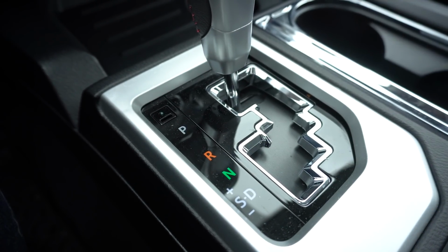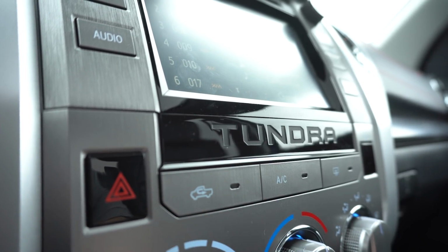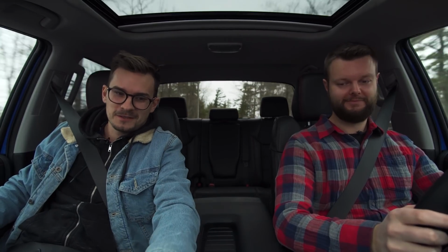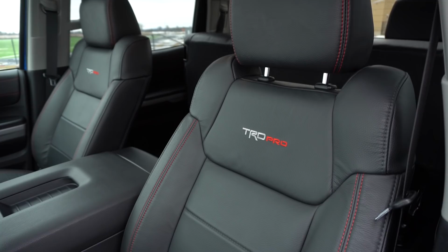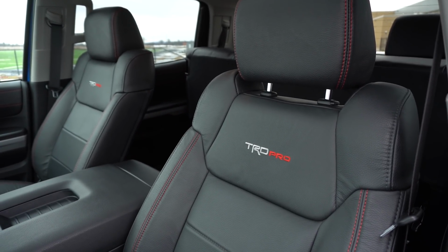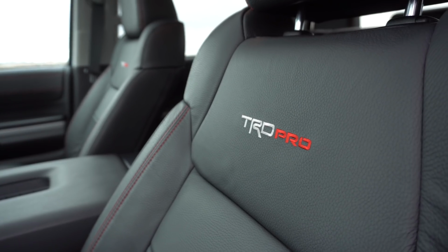But on gloss black, we do have Tundra in gloss black, and it actually looks pretty cool. It does look cool, and I would never touch that, so I don't mind it. I would touch it just to feel the texture. The seats are pretty comfortable, but I don't think they're the most comfortable. I think the Ram is slightly more comfortable than these seats. I'd say these are pretty much just as comfortable as the Ram ones, but these ones have a cool TRD Pro written on them. And some red stitching and all that stuff.